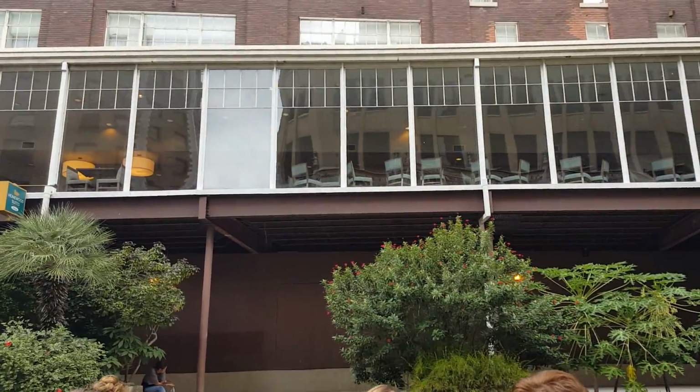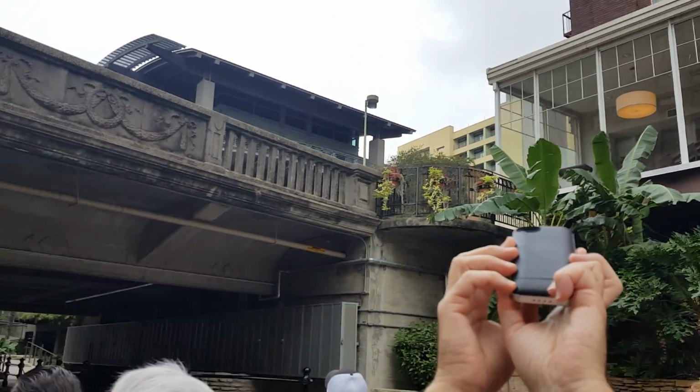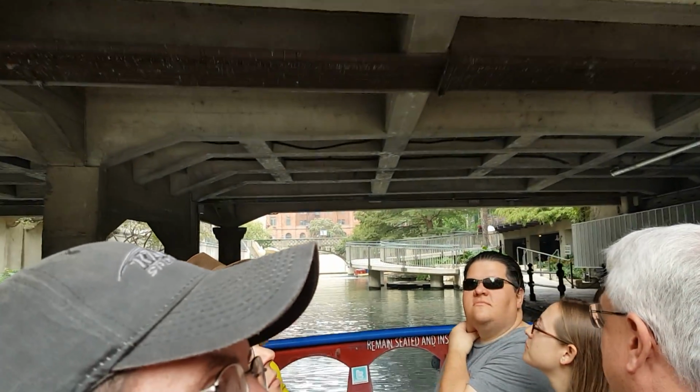And over to the right, the Homewood Suites Hotel. That used to be the San Antonio Pharmaceutical Drug Company from 1919 to 1963. It was a warehouse for a while, then someone got hold of the building.